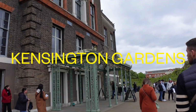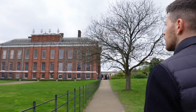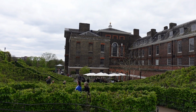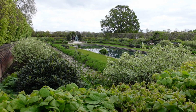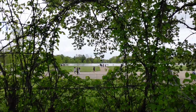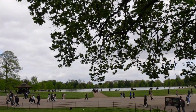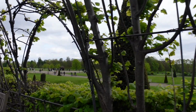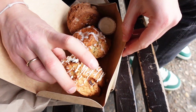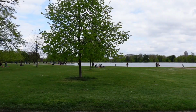Next up is Kensington Gardens, which was once part of Hyde Park, home to Kensington Palace and some lovely Italian gardens. There's also memorials and the famous Peter Pan statue, as well as a nice large pond in the middle. Kensington Palace is very picturesque and well maintained, and it's quite close to areas like Marble Arch and Mayfair, as well as Portobello Road. When we visited, we grabbed some scones from the market and enjoyed eating them whilst looking over the lake. The gardens are open from 6 a.m.